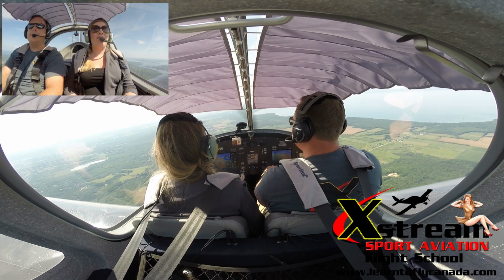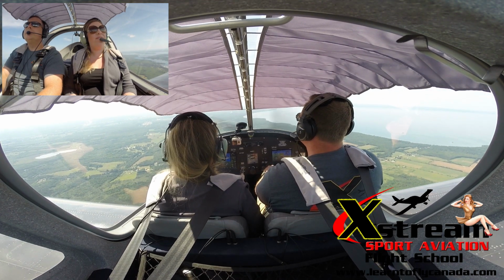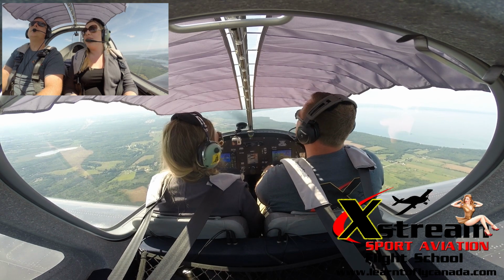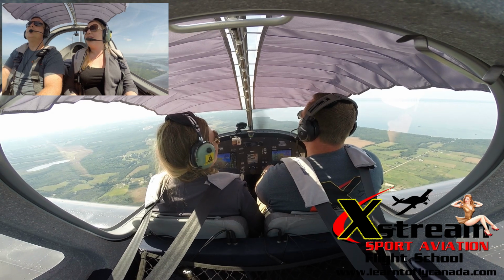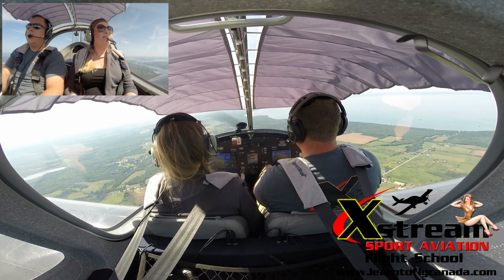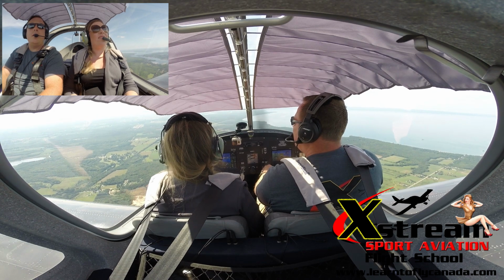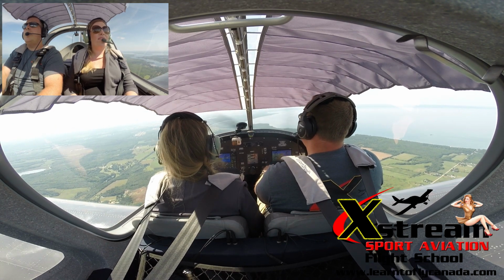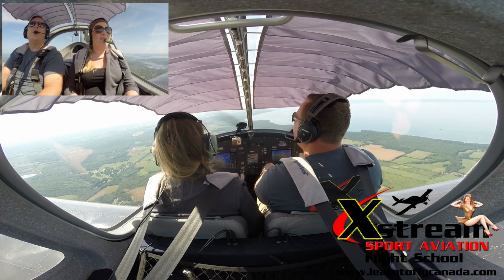Traffic, uniform Juliet Foxtrot, departing 13, climbing out right-hand out. We cross over the field and head to the shoreline. Midland traffic, Juliet Kilo Yankee is 5 miles northwest of the field at 3,200. Going to descend to circuit height, cross overhead the field, and join a mid-left downwind, 16.